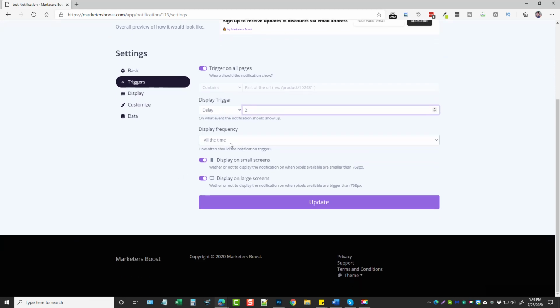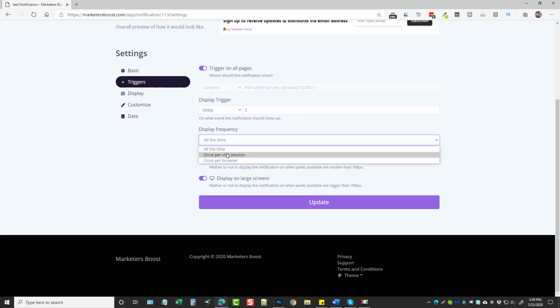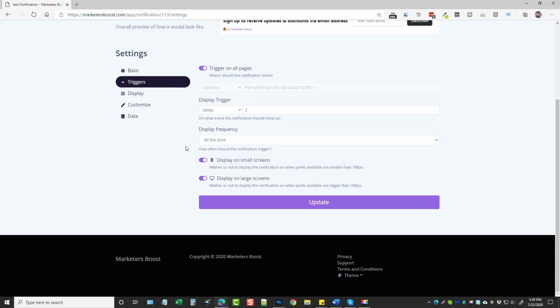You can have it to show up all the time, which I don't recommend. I would do once per visit session. Basically, that means they're not going to see that notification every time they go to a different page on your website until they leave and then come back again. And then here you can choose whether you want it to also display on small screens and large screens.